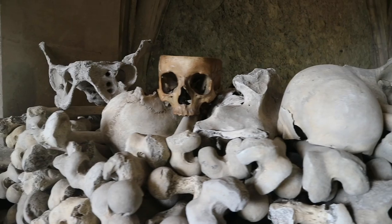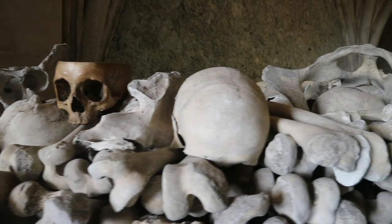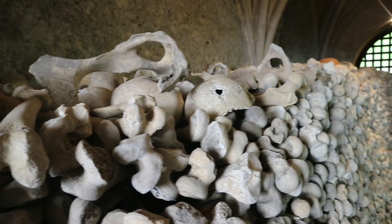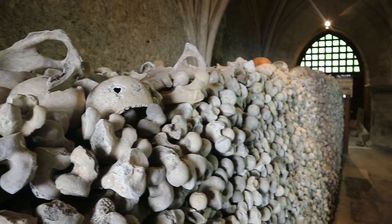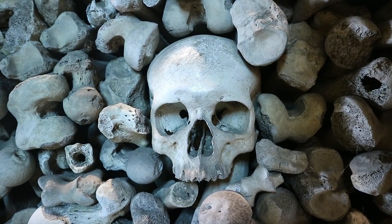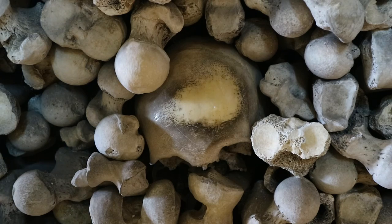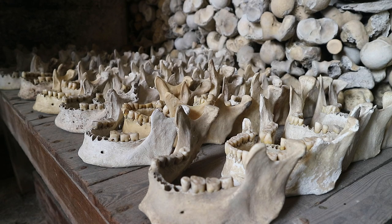They assumed they were from the Black Death or Plague at one point, but that didn't make sense because no one would be digging their bodies up. They were buried and covered in lime to decompose. But they've come to the conclusion they are local residents, and they were dug up and all put down there in a small hallway.